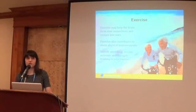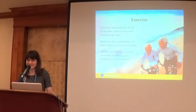Exercise. So critically important, and we'll have some of our speakers talk to you about different types of exercises. I'm certainly not an expert in this, but I see a huge difference in people who come in after they start exercising. I know who's exercising and who's not exercising in my patients.